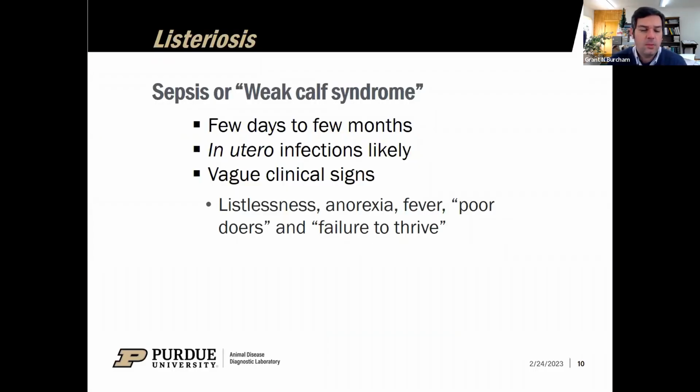The third manifestation I want to talk about, and we'll spend a little bit more time on this one, is sepsis. This is one that some people don't think about with listeria. I have called it weak calf syndrome, or as Keith pointed out before, weak lamb or weak kid syndrome, also a possibility here. But these animals, they're usually a few days to a few months of age, and we think they likely become infected in utero.